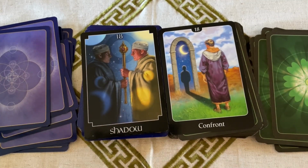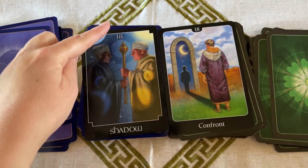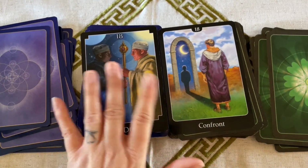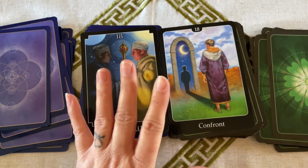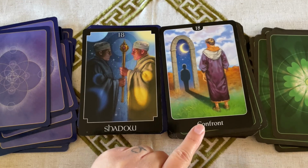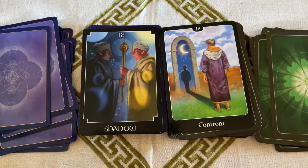Now, these are the Moon cards. The shadow makes sense, and it kind of looks like there's a moon over here, the moon and the sun. And this shows the balance that we have that polarity, we have both within us. And it's interesting that on the relationship one, it says confront.